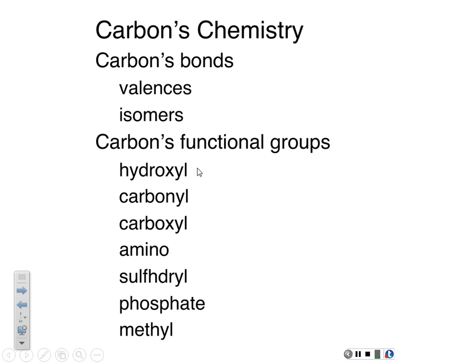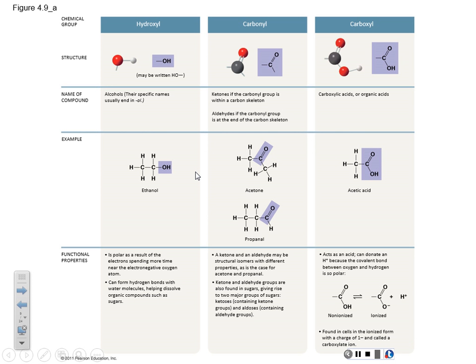I've suggested to you that this is sort of like a palette, different shades of colors that you can paint onto the surface of your carbon chain to give those carbon chains different functional abilities. So here is a quick recap of those seven functional groups. We started with hydroxyl, upper left there, middle is carbonyl, end is carboxyl. So three of the seven are shown on this slide. Guess what's coming on the next slide, the other four, right? So we'll get all seven of them in the span of the next couple of minutes.